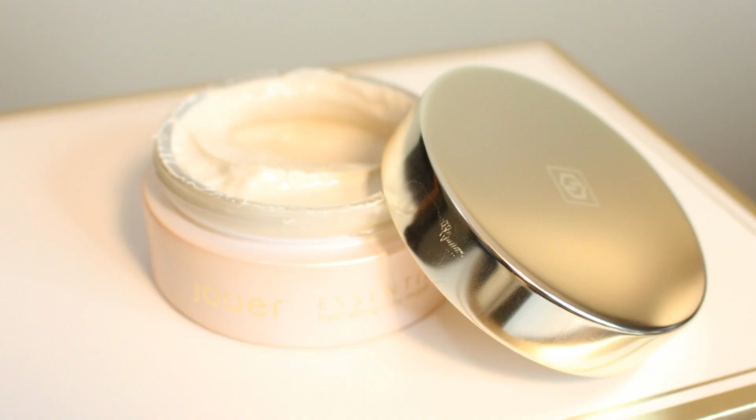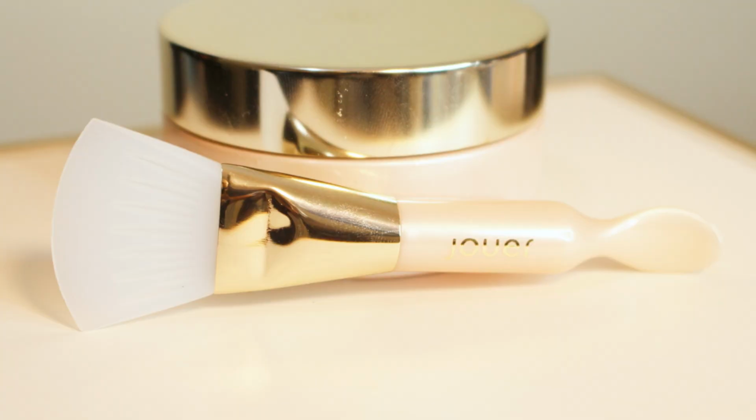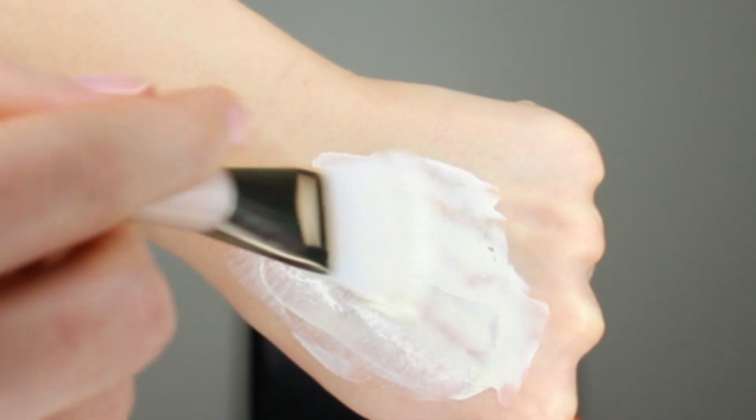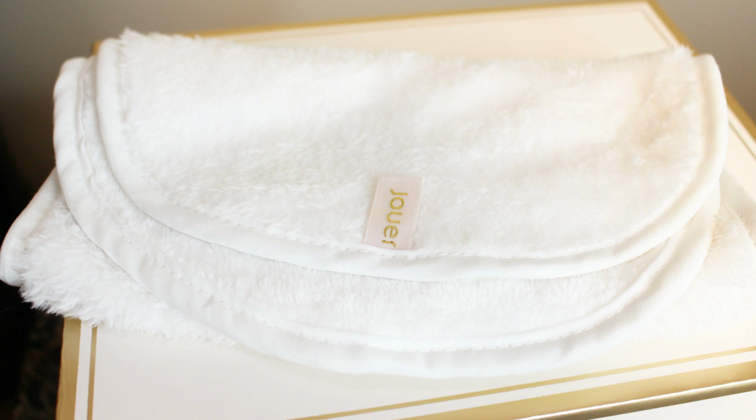This is their Essential Hydrating Clay Mask. It contains dual action, which is detox and replenish. The silicone brush with the scoop on the other side comes with the mask itself, so it's very easy to apply. You're also getting as a gift a microfiber towel that comes in very handy when you remove your makeup. For this specific purpose, to remove the clay mask itself, it is very easy to wash and you actually do not need any cleanser to remove your makeup with this.